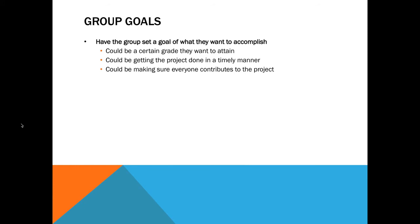You may have a lot of people who have a real sense of fairness and they want to make sure everyone feels as though they've contributed to the project, but it's their goal. You're not going to grade this goal. You're just having the students be aware that this is the goal the group has. And then whenever you sit down and talk with them, you remind them what their goal is and whether they're moving toward that or whether they're moving away from that.